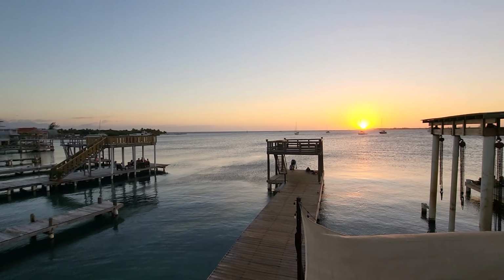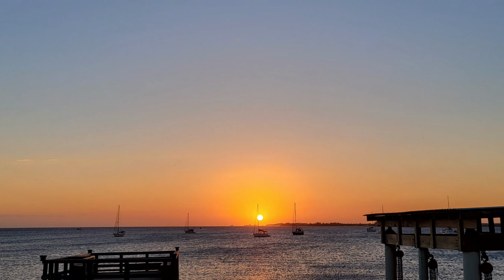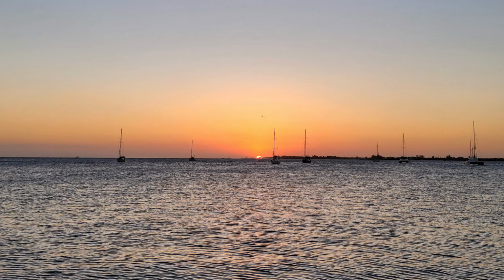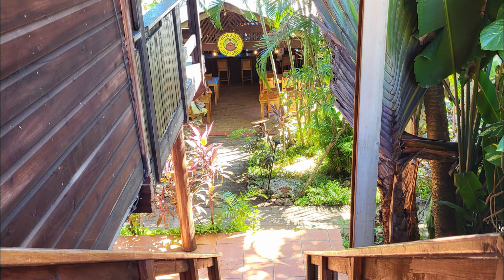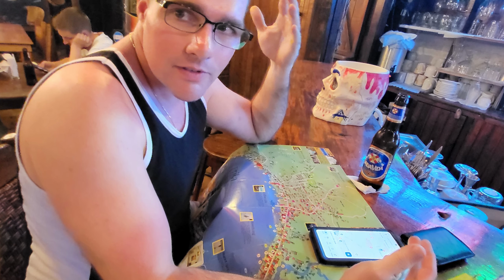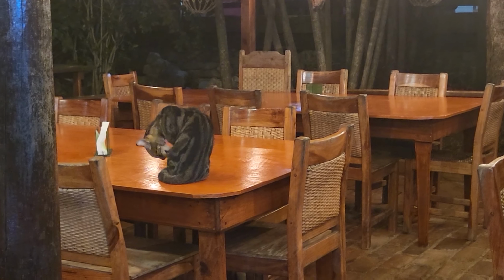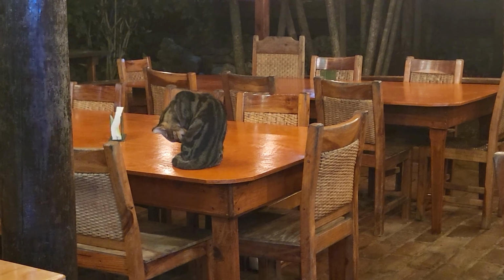That evening, we brought our gear to the dive shop and checked out the beautiful sunset. And of course, it did not disappoint. After, we had dinner at the Mango Inn Bar and Grill, which was just in front of our cabin. Of course, Mateo pulled out his map and started planning. There was a really cute customer at the bar, but I'm happy that he wasn't at our table.